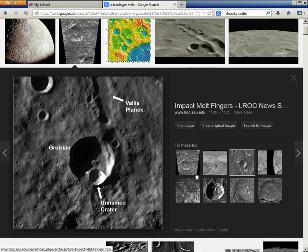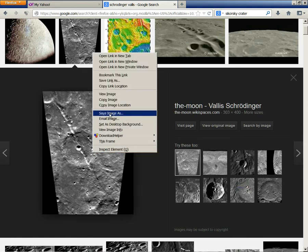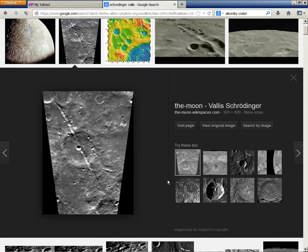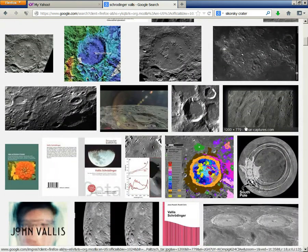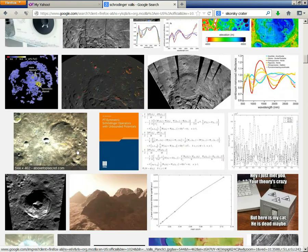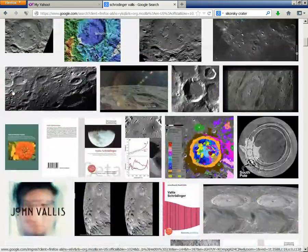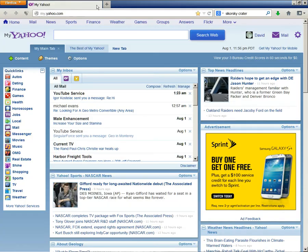Unnamed crater. Unnamed crater. That's funny. Give me a break. It's just so terrible. Save image. Okay, it's normal. Gotta look up normal. Okay, so let's see what else they got here. Anything. Yeah, see those. It's hard. The critical craters, hard to find good images of. I'm telling you, even if I typed it in, switched the words there on the search, it still would come up the same way, I'm pretty sure.